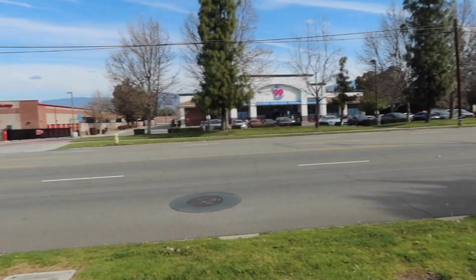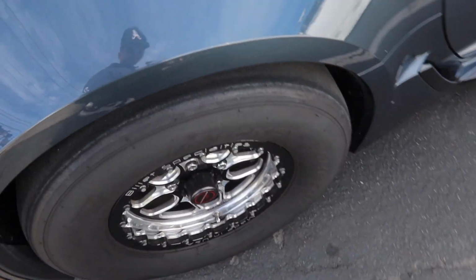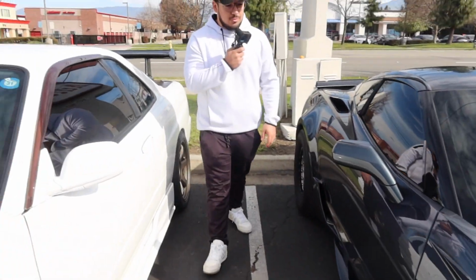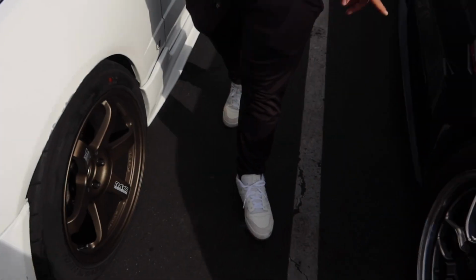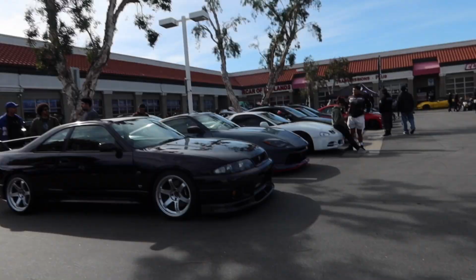That has to be the quietest Mustang I've ever seen on a tire. Check out the Z06 though. You would get this Corvette over this? I would get this, yeah. Over this? Yeah. Alright, you're finding an Uber home, bro. I ain't taking you home.